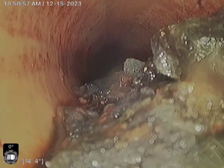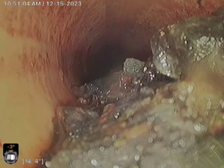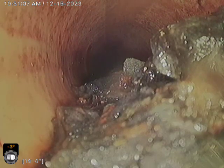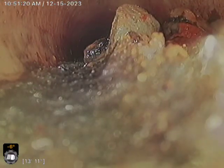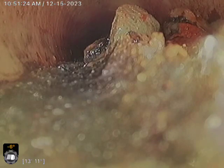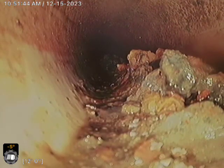Stop. It looks like there is debris throughout the sewer line in this area. I have no clue what that is, but it needs to be flushed out at the very least so we could examine the pipe. Stop right there. It looks like there's potential rocks in here. Somehow potentially rocks got into the sewer line, possibly from a repair at one point. Stop. A lot more debris, possible rocks with possible scale buildup as well.